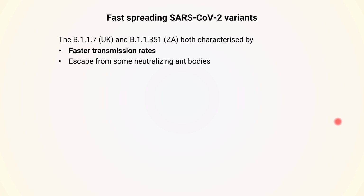It's known that some of the mutations on the virus also help the virus to escape some of what are called neutralizing antibodies. These are the antibodies that bind to the virus and help the virus get detected by the immune system when it first arrives in the body. And some of the antibodies raised by previously infected COVID patients do not work anymore. But you've got to remember this is only a small fraction of the possible antibodies out there.